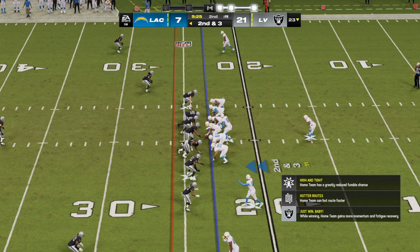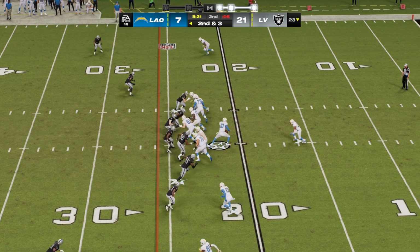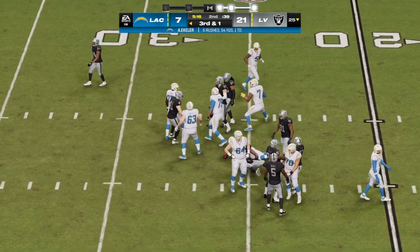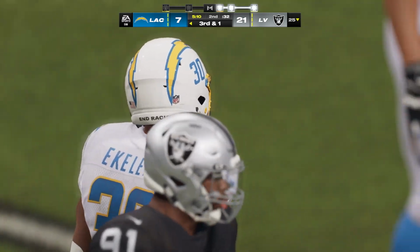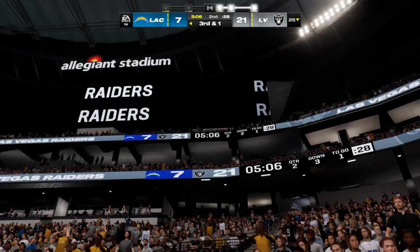From the 23, this is 2nd and 3. Up the middle with Eckler. And this won't be enough to pick up the first. A gain of 2, 3rd and 1. If they're going to get a first down out of this, they're going to have to earn it, because there's been tough going in the interior there. And here we are on 3rd and 1.